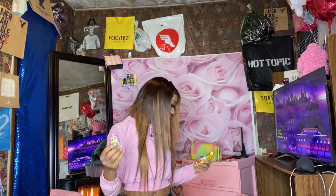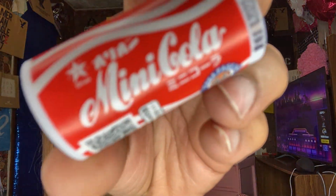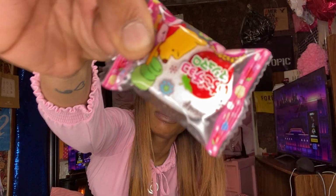Okay. It looks like a little marshmallow right here. And we got some mini Coca-Cola things. So this is like a mini Coca-Cola thing. This is like a marshmallow. It has Winnie the Pooh and stuff on it.